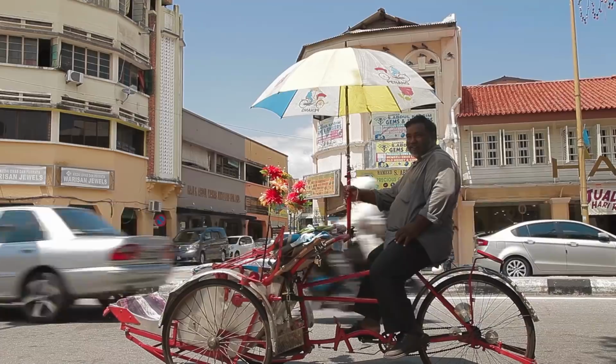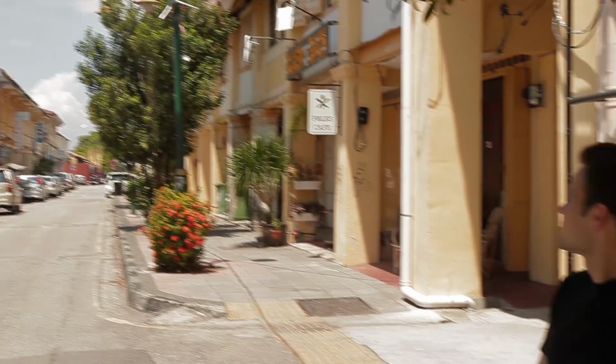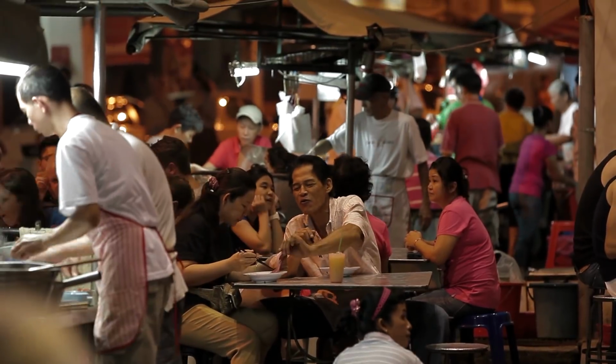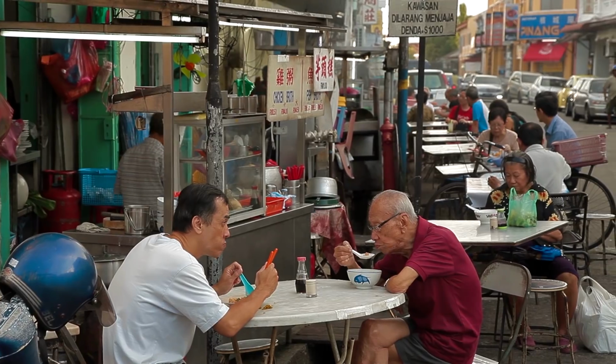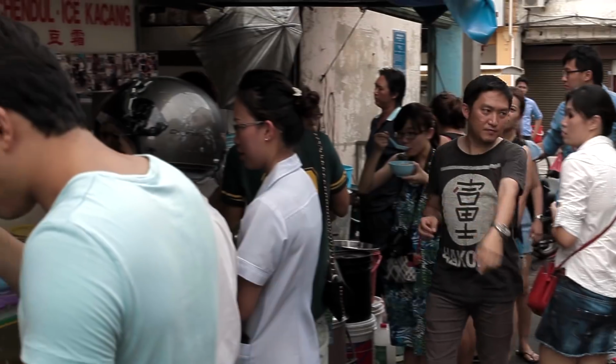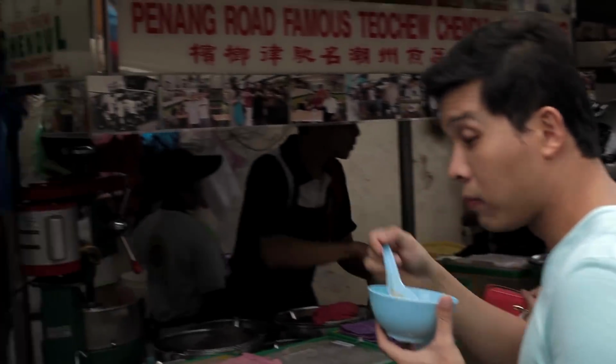Penang is a really awesome place to visit. Taking a walk through here feels like stepping back in time with its well-preserved architecture and its old feel. But to me, the food in Penang is really what sets it apart. The quality and the diversity of Malaysian, Chinese, and Indian cuisine is enough to make you never want to leave.